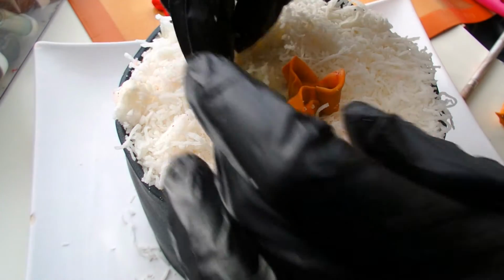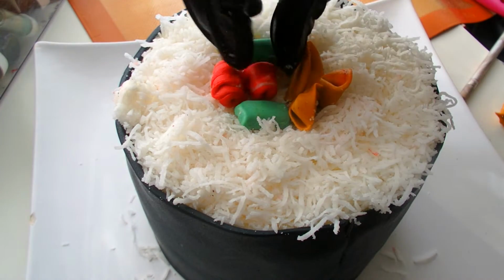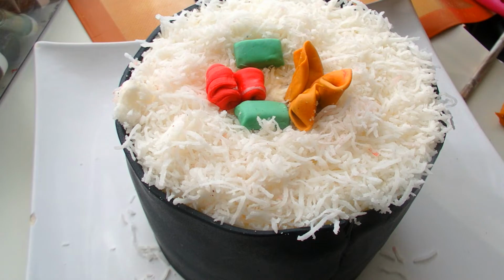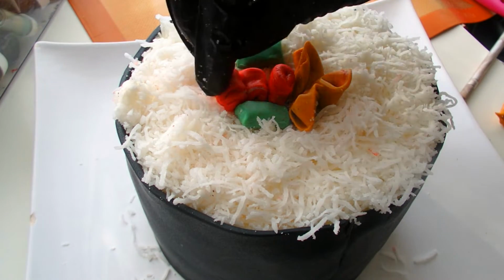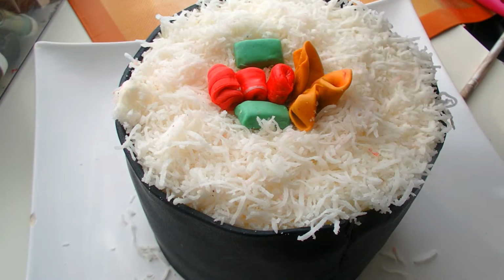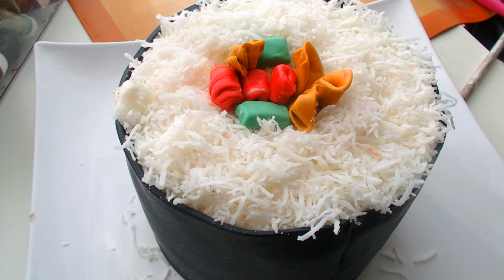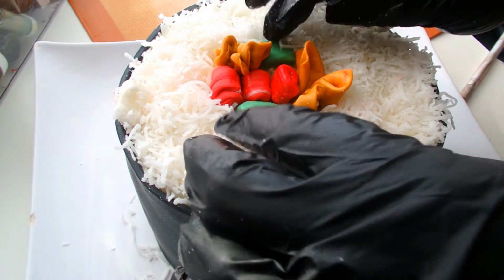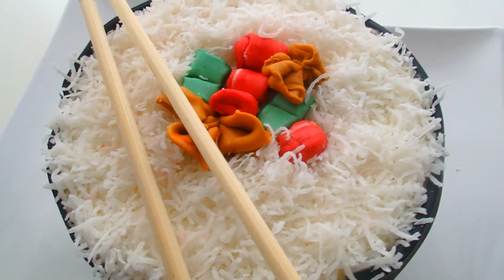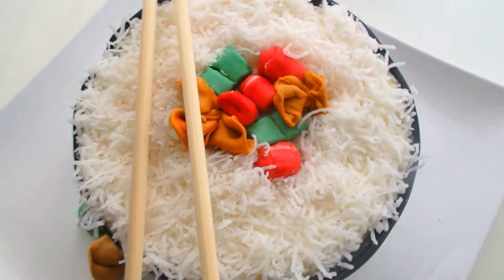Then I'm going to strategically place all of my pieces onto the top of the cake. And sushi is usually done in a pattern form, so you would want to make everything look somewhat symmetrical. And then cover up any of the gaps with those coconut flakes. Add a little bit of wasabi and ginger on the side, and fondant of course, and you have got yourself a delicious looking edible sushi cake.